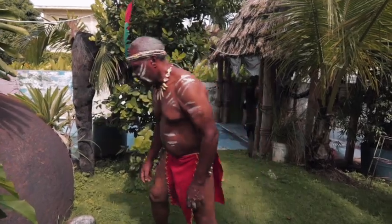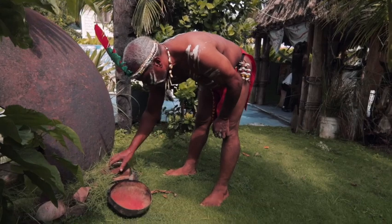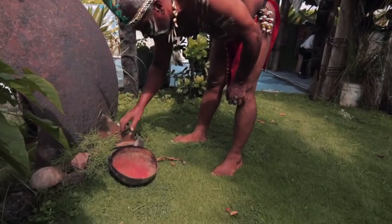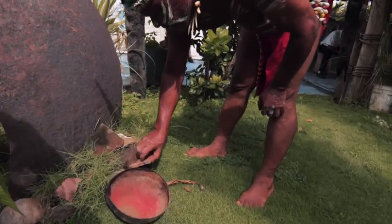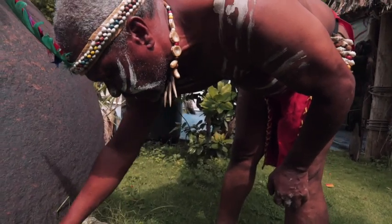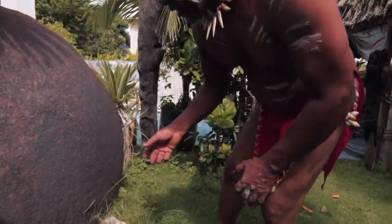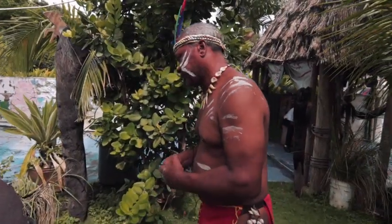And here we have some clay pots that were made many years ago by our ancestors. So we have them there to show, and these are very, very old clay pots that we took up from different parts of the island.